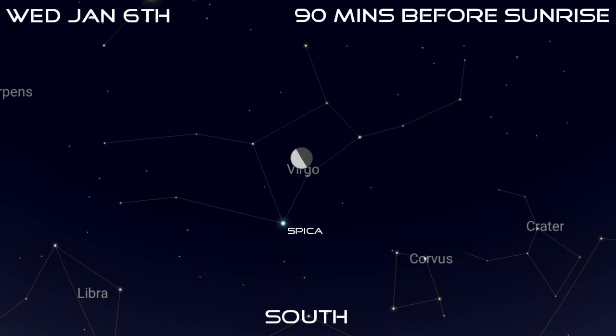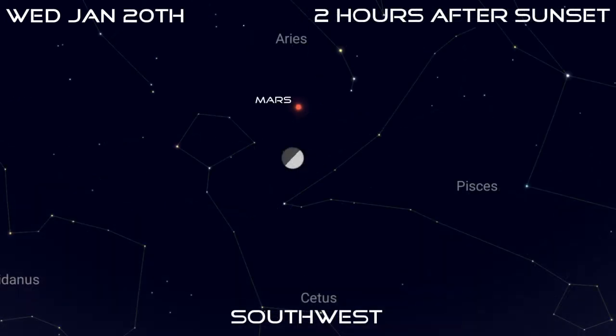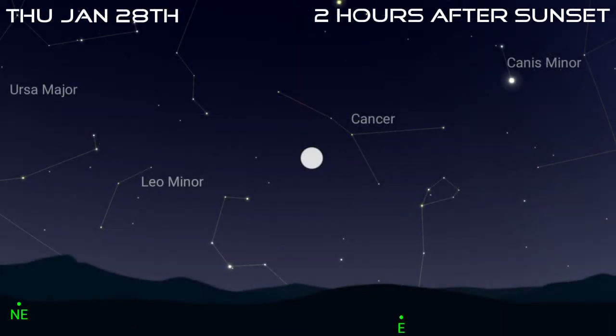In terms of the moon itself, it reaches last quarter on the 6th before turning new on the 13th. First quarter is a week later on the 20th, and then the first full moon of the new year occurs on the 28th.